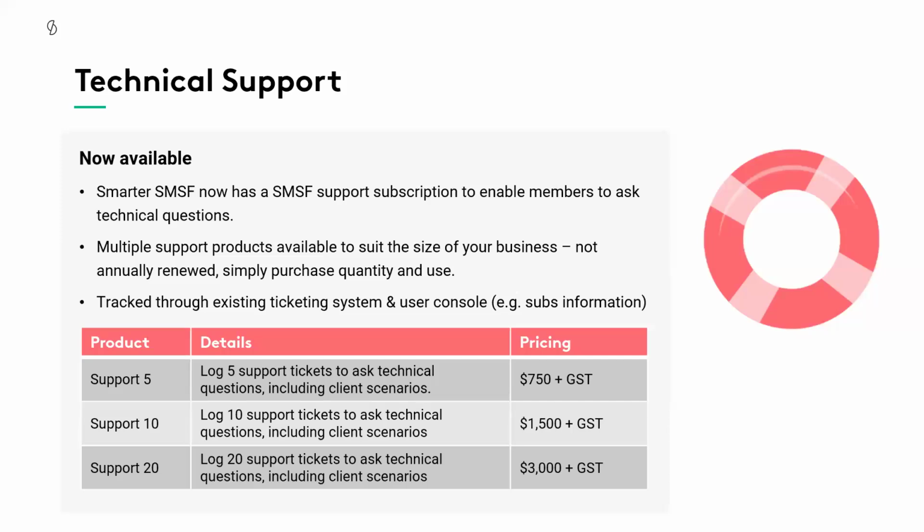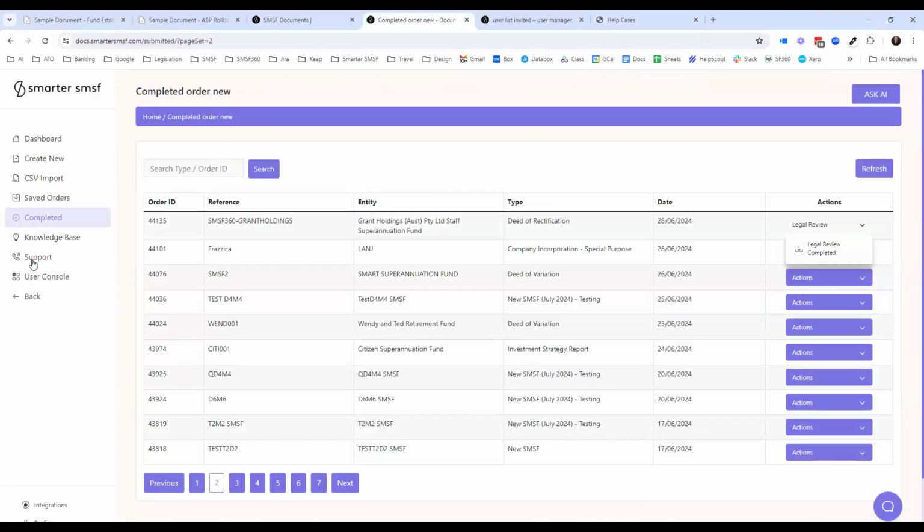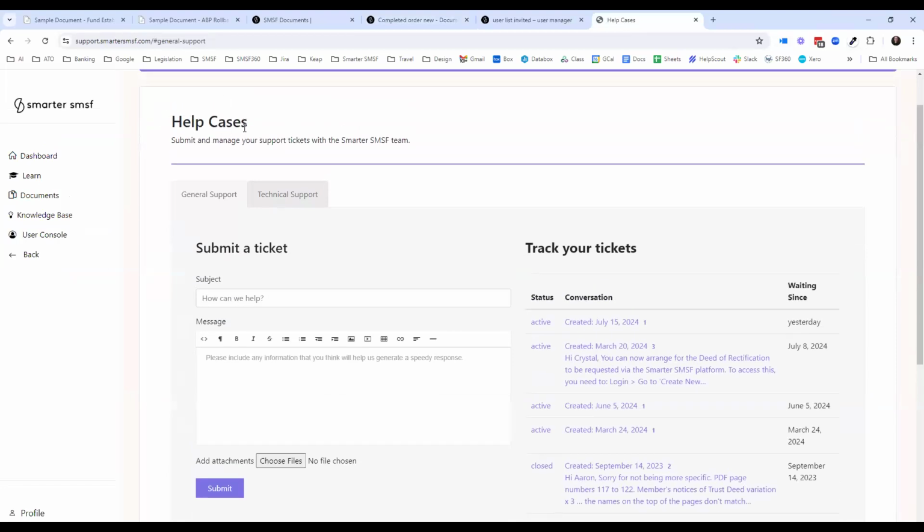What I will say is for those that have those questions, we've built it into exactly the same framework that sits within our existing knowledge base and the ability to be able to log those tickets. So what I mean by that is we have our support area. You can see from our learning platform here, you can see the support via our documents, orders, and so forth. And it effectively takes you through to our help or support area. Now, as a member with our support, you will then see these 2 tabs.